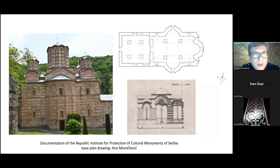I told you a little bit about the architecture of Ravanica, but here you can see the base plan. So it is a cross and square combined with a trikonhos base plan. And also the outer narthex of the church had the form of cross and square. Probably the central bay was topped with some kind of dome, maybe even a blind dome. This is only hypothetical. It's only one of the hypotheses because we are not sure about this.